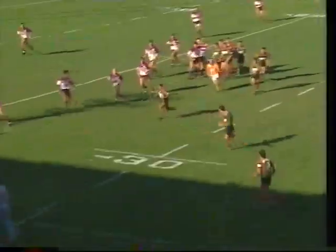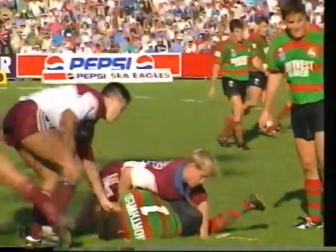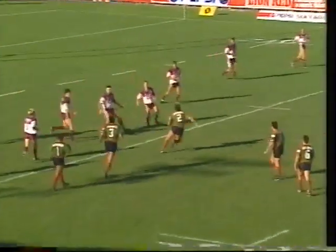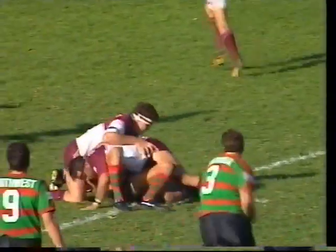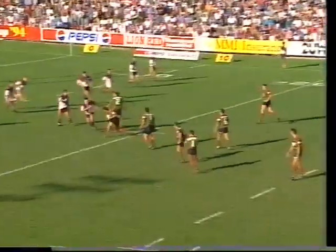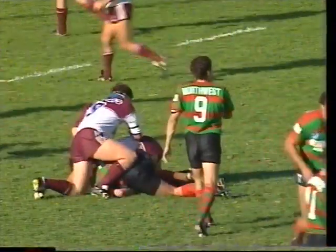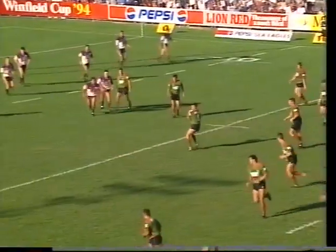Bell works it to the left of the ground for Trindle. Toovey and Ridge make the tackle. Wilson says to McGaw, where do you want it? McGaw said, I'm going open side. Then he runs across the 20-metre line. And Wilson goes into dummy half. Everybody's putting in a bigger effort than normal here for South. They have to with just 12 men. At the moment, it's paying rewards for them.